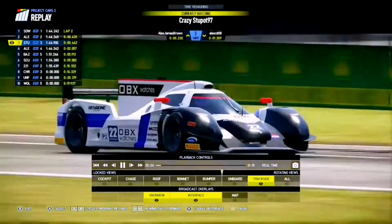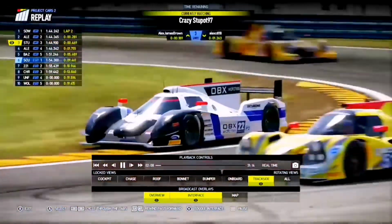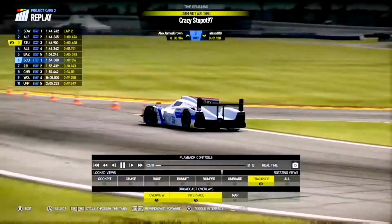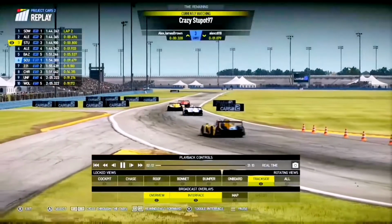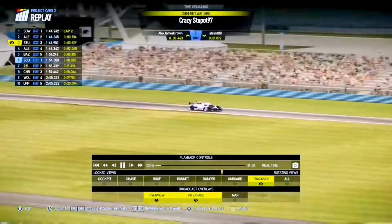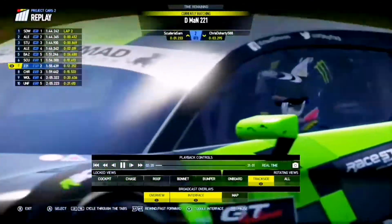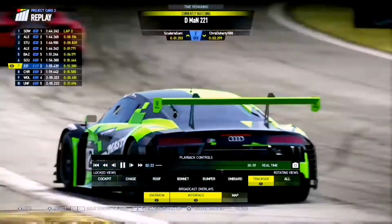Crazy Stewpot's trying to pick off any scraps here, and you can see him, he's moving around in that Marek car, isn't he? And he's attacking Alex Brown now. Yeah, looking there in the International Horseshoe, just seeing if there was a gap to get through there, but nothing doing there for Crazy Stewpot. And what we've got now, this is D-Man. He's dropped 1.6 seconds behind Scuderia Sam now.